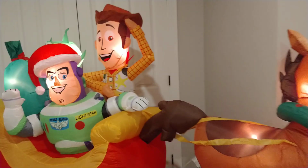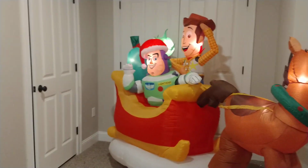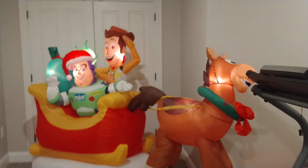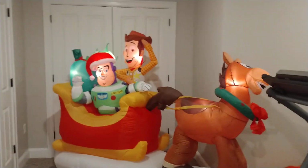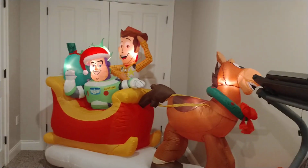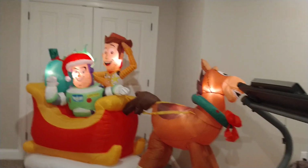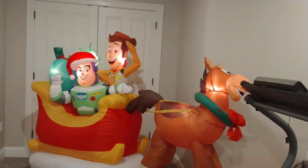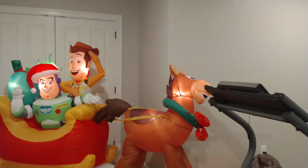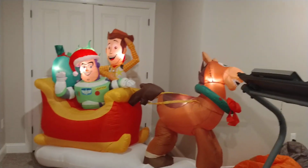Like I said, this is a really cool design, and you guys know how much I love the licensed inflatables for Christmas. I would recommend picking this guy up over the Lowe's one, because it's just a scene with Woody and Bullseye, and it's very, very small. Surprisingly small for the $200 they're asking, which I think is ridiculous.